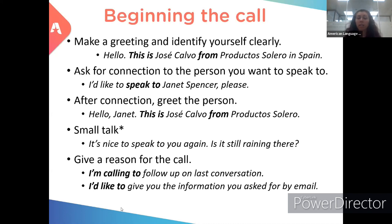And if they ask you to leave a message, you have to be prepared to be able to spell your name, and you have to be prepared to give your phone number. When it comes to spelling on the platform, you had a list with the official list of what we use to compare. However, just use what you feel most comfortable with.